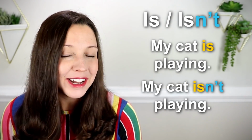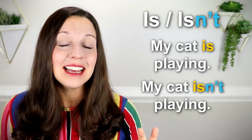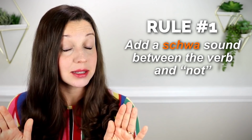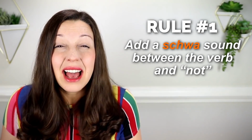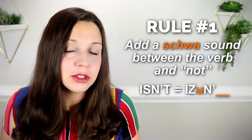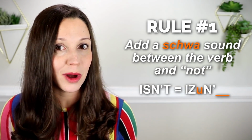This is called a schwa, and it shows up a lot all over English. Isn't. This is the first rule dealing with negative contractions. A lot of words that have two consonants side by side, S and an N in this word, are going to have a little added schwa sound. Isn't. So you're going to have to train your ears to listen carefully for that little added schwa sound.